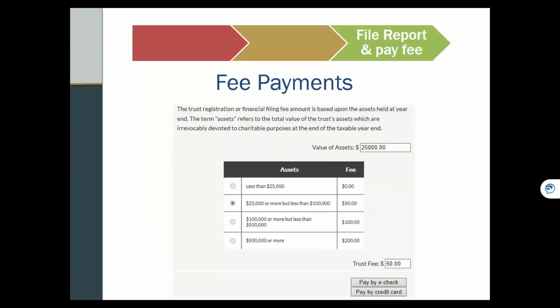The fees are automatically assessed by the system. You will be shown how much is due and asked to choose your payment method. You will be asked to pay online with either a credit card, either MasterCard or Visa, or by an e-check. And that's where you put in the bank routing number and the fee is electronically transferred. Mailing a check is no longer an option.